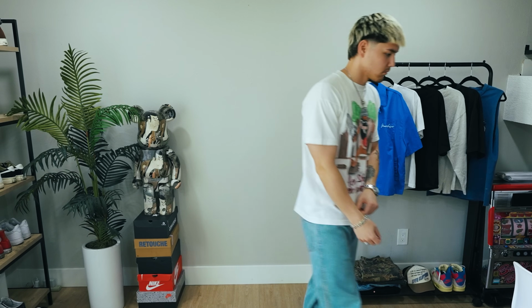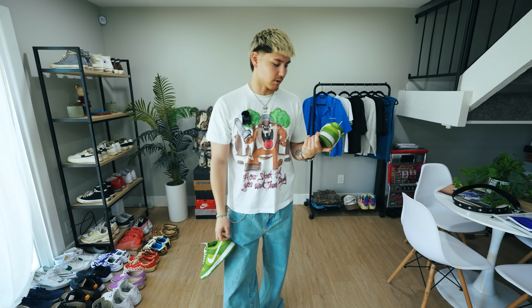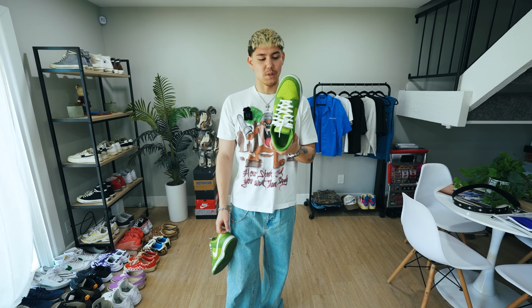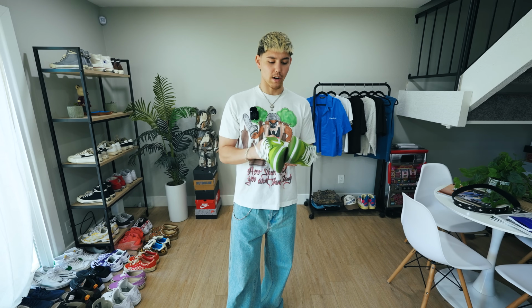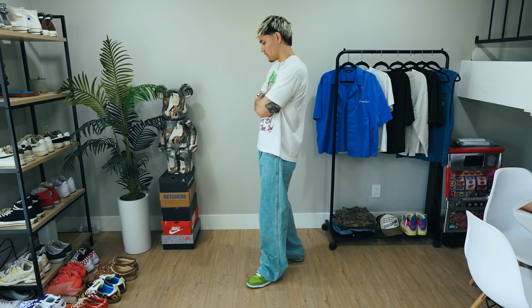These are the Nike Dunk Low Kermits. My mom actually bought these for me for, I think it was my birthday 2 years ago. She saw that these came out and wanted to get them for me. So I've been finding some cool summer colors to kind of pair these with and get a lot of good wear out of them because I haven't worn them all too much since I originally got them.